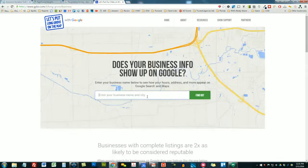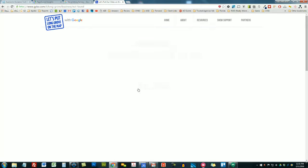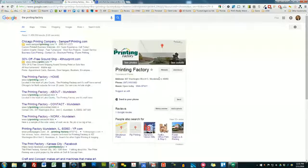Peer pressure. The Printing Factory, underline, Illinois. See, it says your business is not on the map, but we see it showing up here, which is interesting. So let me go to another place to see what I can find.